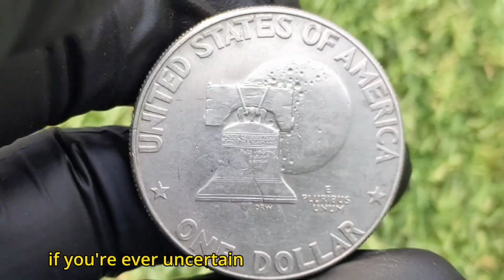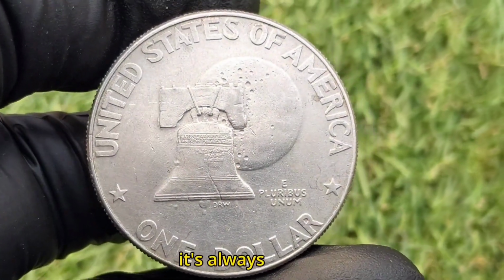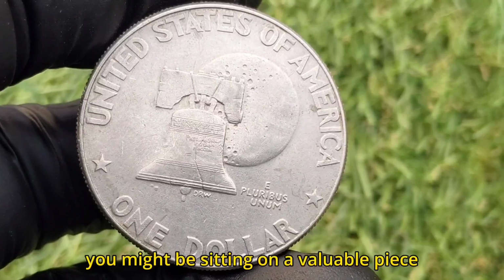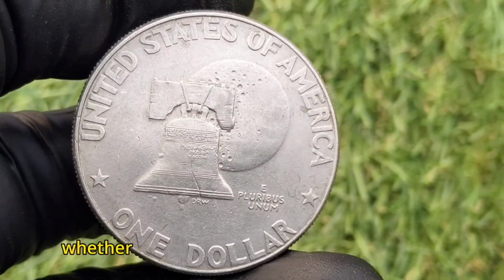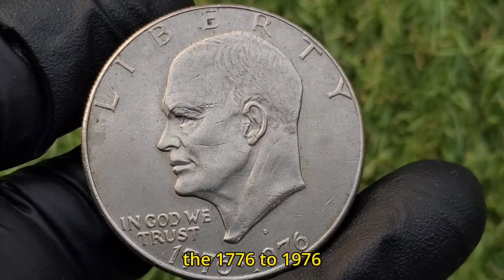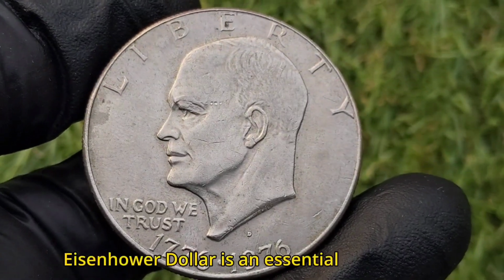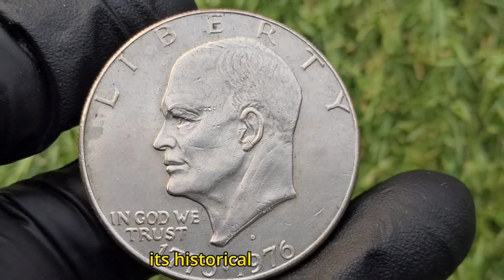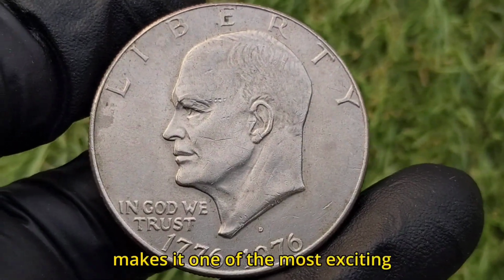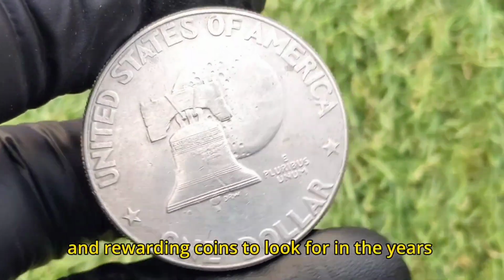If you're ever uncertain about the value of a coin, it's always a good idea to have it professionally appraised. You might be sitting on a valuable piece without even realizing it. Whether you're an experienced collector or a newcomer, the 1776 to 1976 Eisenhower dollar is an essential coin to own. Its historical significance, combined with its increasing market value, makes it one of the most exciting and rewarding coins to look for in the years ahead.